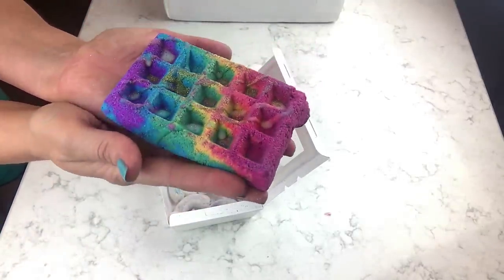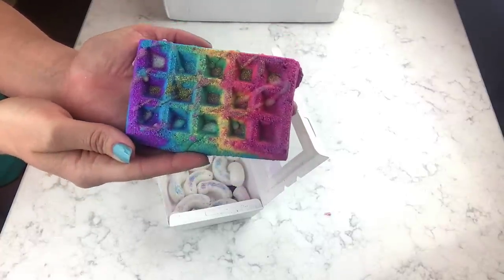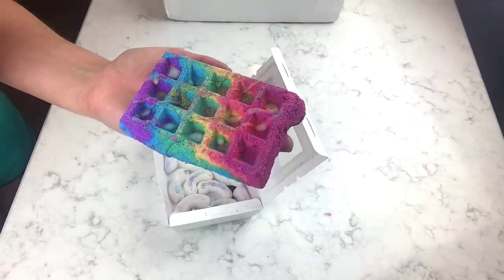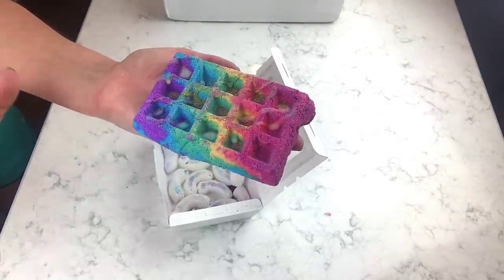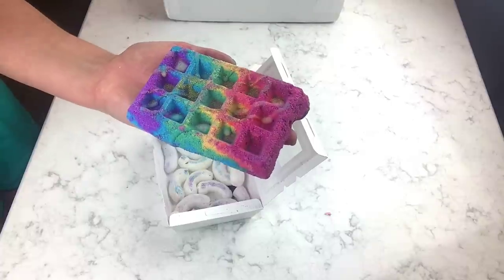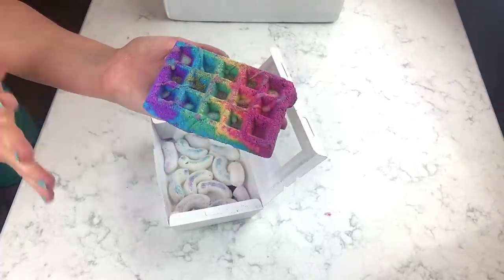Very vibrant. And it's got some gold shimmer on top. And I think I read on the website that it could have either gold or silver shimmer on top. And they have a waffle sandwich too, but I didn't get that because I knew it would be bigger and I couldn't fit as much in my box. Also, they have a storefront. They have a really cool looking store in Australia. And I would die to go there.